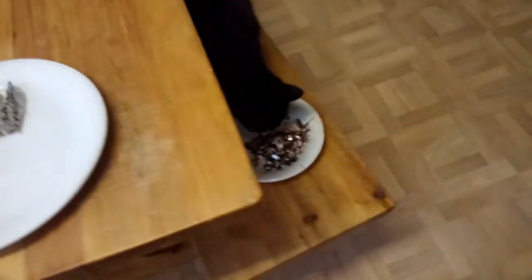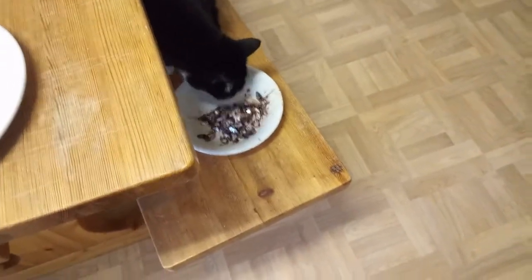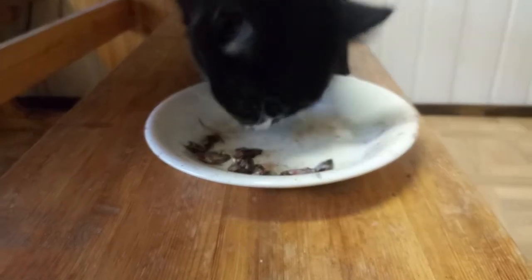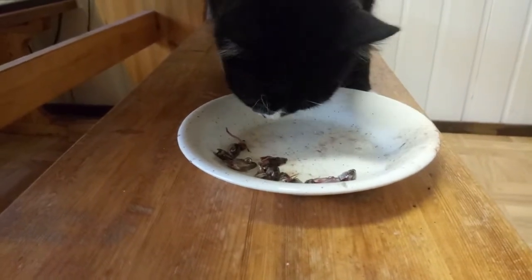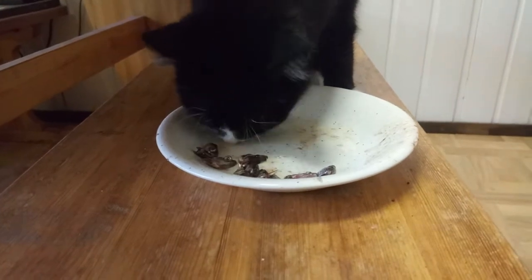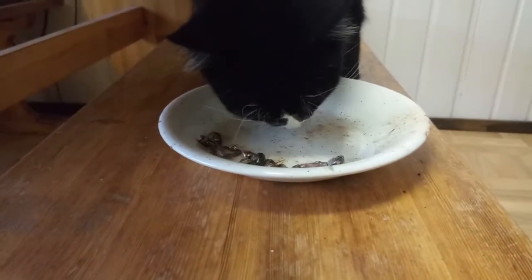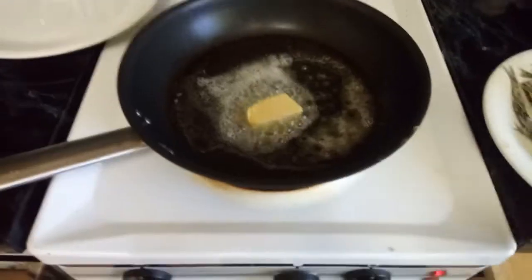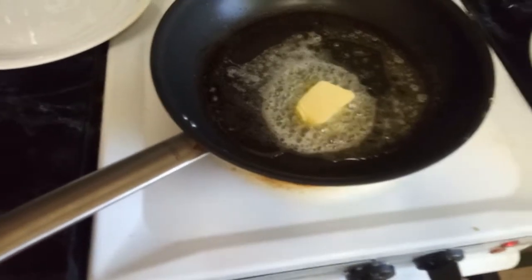But she is going to eat all of them. This is a mix of butter and oil, but the butter is the key.